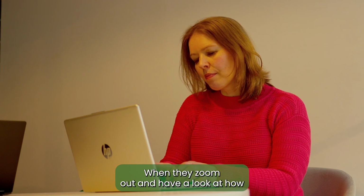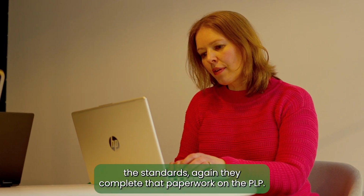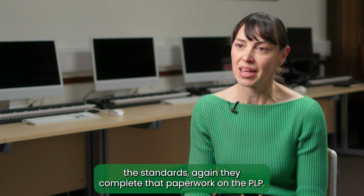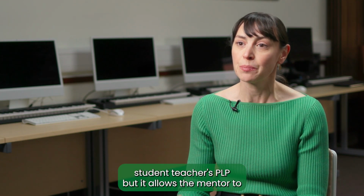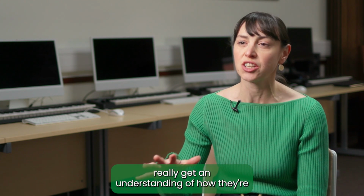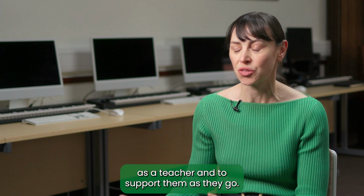When they zoom out and have a look at how they're progressing more holistically towards the standards, again, they complete that paperwork on the PLP. So that dual aspect is supported by the student teacher's PLP, but it allows the mentor to really get an understanding of how they're progressing in all aspects of their development as a teacher, and to support them as they go.